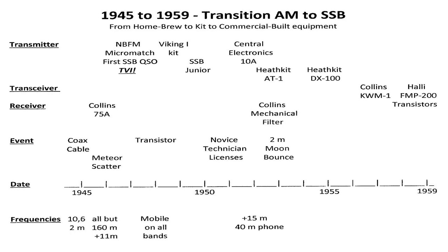In the time between 1945 and the end of the 50s, there were quite a few transitions in amateur radio. We changed from amplitude modulated phone to single sideband phone. And when it came to equipment, we changed mostly from homebrew transmitters in 1945 to kits and then to commercial built equipment. The kits, like the Heathkit AT1 and the DX100, for example, were actually better radios and less expensive than what you could put together yourself in those days.